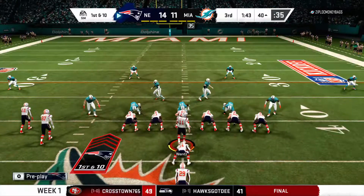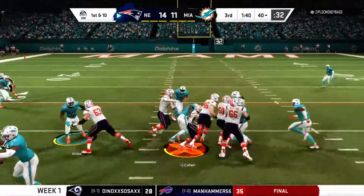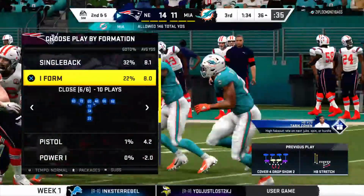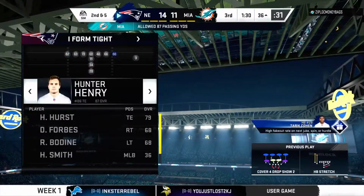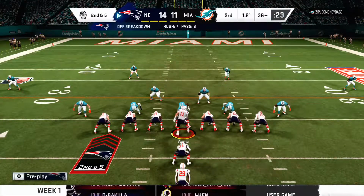So 1st and 10 after a big mistake on 4th down with a penalty. Now they'll run it with Cohen. Tankersley on the stop defensively. I call that play a success. A nice inside run sets up a very manageable 2nd down. A very solid gain on that play. After the pickup of 5, here's 2nd and 5.